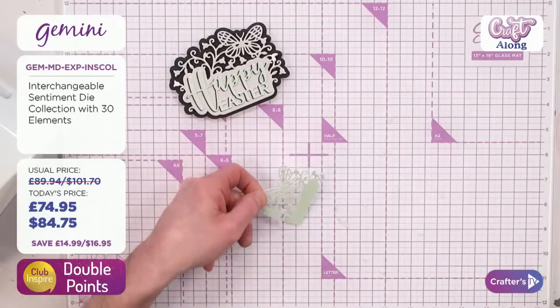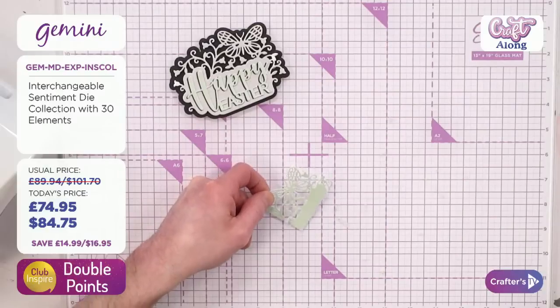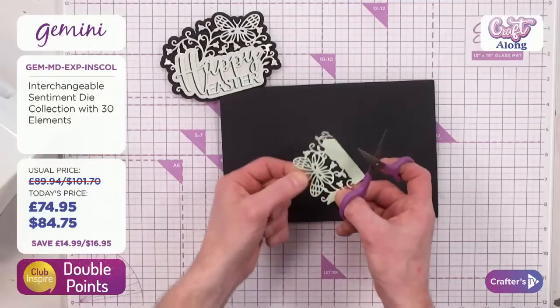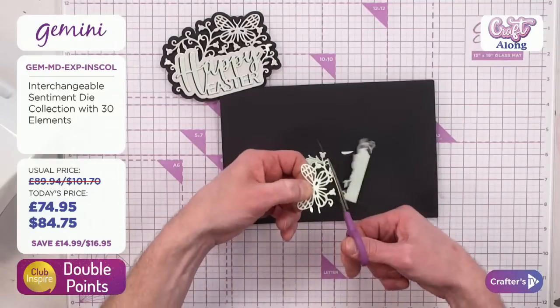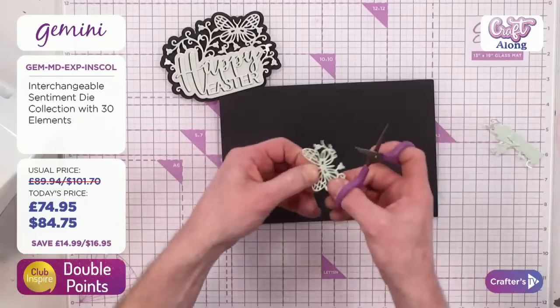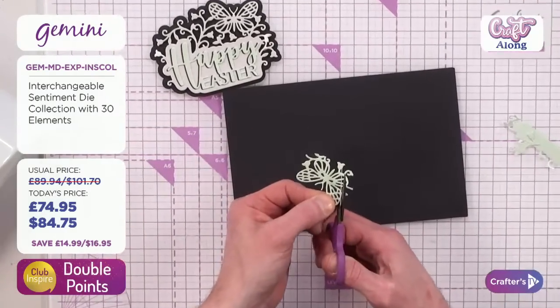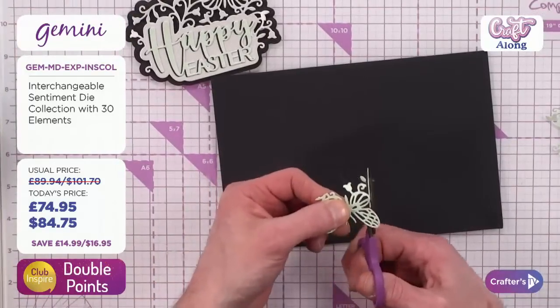So let me take, have I got another bit of black card? And then if I pop that underneath it, maybe make it a bit easier, yes, much easier to see. So what I'm going to do, these bits here, just roughly, I'm going to snip them away to make it easier to cut out. And then around all these little bits of the butterfly, I'm going to trim them away so that we can get the shape of the butterfly.